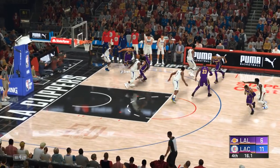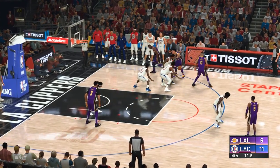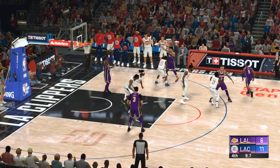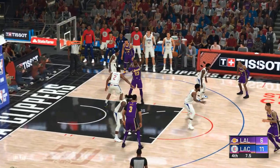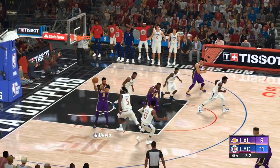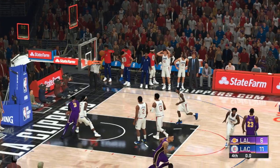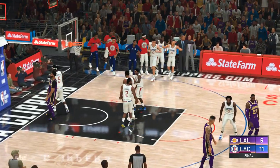Here's Green. Feeds it to LeBron. Out to Kuzma. Lets it go with a three. Offensive rebound. From deep. Off on that one. So the Clippers with the win.